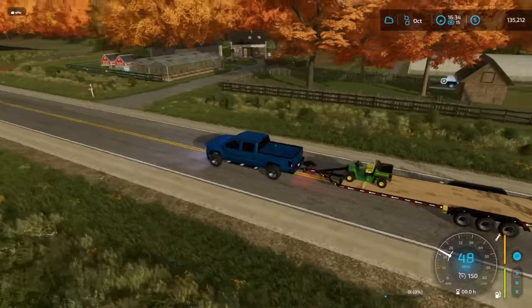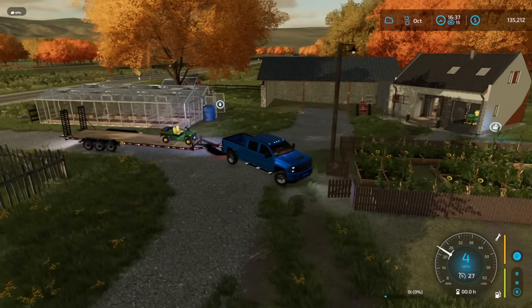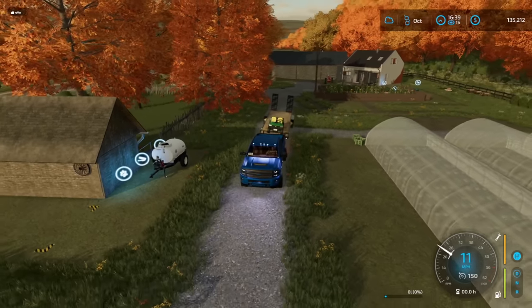$135,000 in the bank. Okay, so our farm currently has about $12,000 worth of product sitting on it, and I'm thinking we should use a good bit of our $135,000 to pay off our debts. But one of the first things we need to do is figure out where to put a new chicken coop.